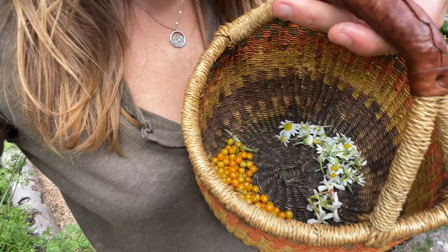I just picked a couple of zucchinis and some beets, and here are the sea buckthorn, and I picked some chamomile and some jasmine flowers. Little garden tour. Here, let me give you guys a pan of the whole garden without me in the shot.